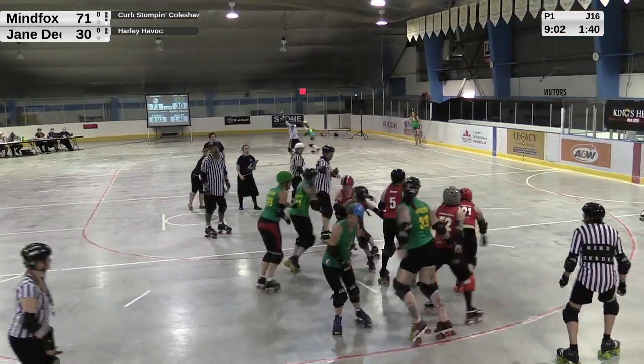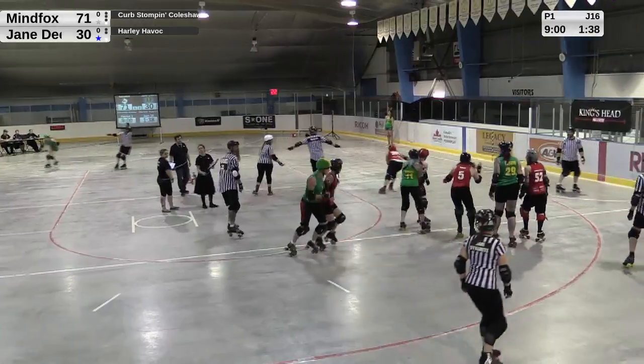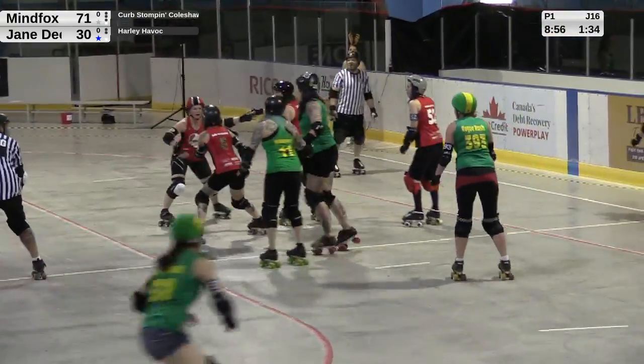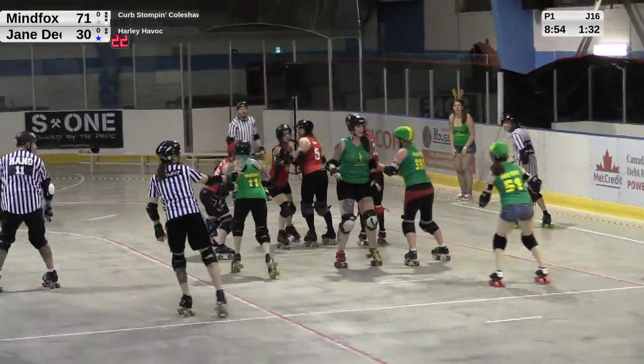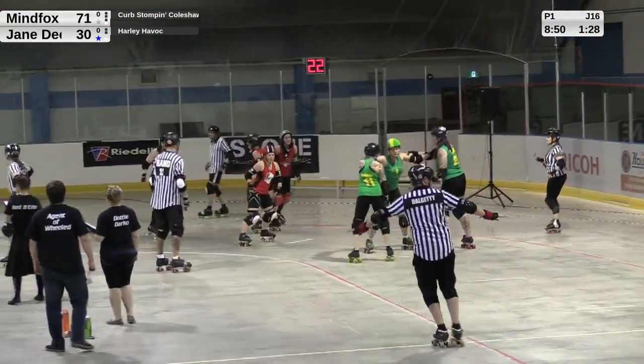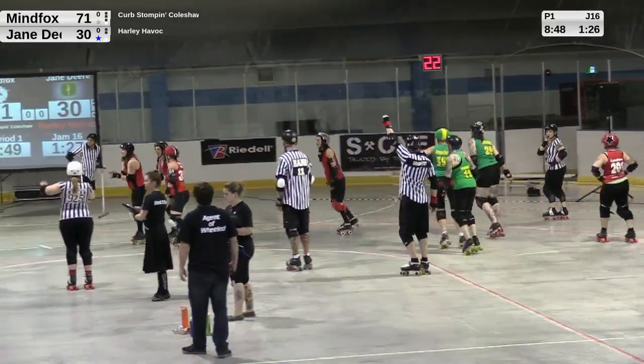I know, it's rough. Harley Havoc getting through for lead jam. Pack's spreading out along turn 2, looking to reform, going a bit of pace. Harley Havoc doing some nice footwork to stay in and call it off.